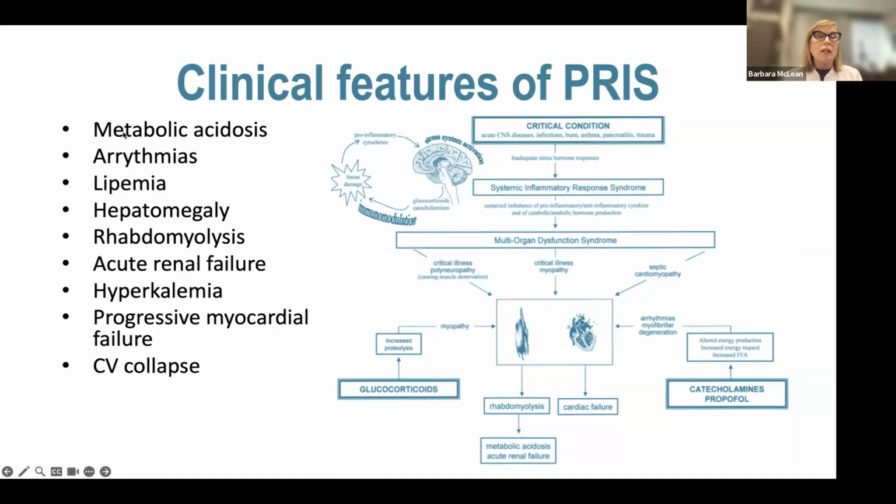But you should be thinking, I'm on propofol and I'm on it more than 24 hours. I have refractory metabolic acidosis and hyperkalemia. Those are the first two. When I draw your blood, I see some lipid in the blood. I should be discussing at this point, is this propofol infusion syndrome? Which means, guess what? Turn off the propofol. Got to go to something else.